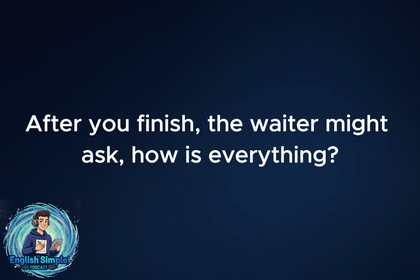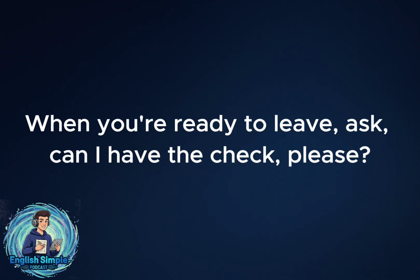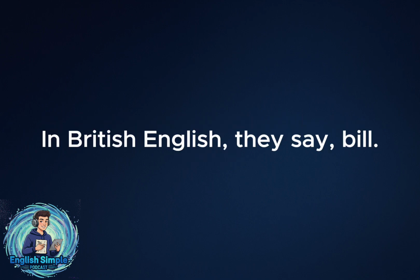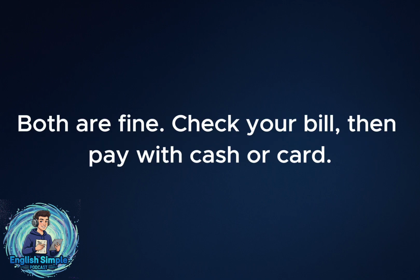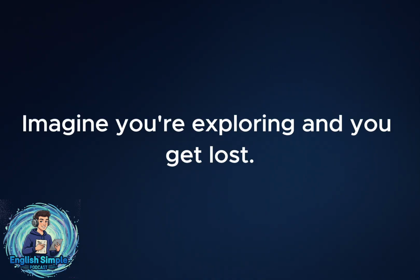After you finish, the waiter might ask, "How was everything?" Say, "It was delicious, thank you." When you're ready to leave, ask, "Can I have the check, please?" In American English, they say check. In British English, they say bill. Both are fine. Check your bill, then pay with cash or card. Tip is usually 10 to 15%.